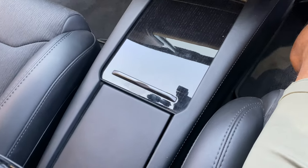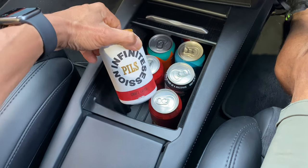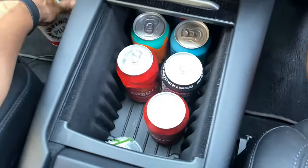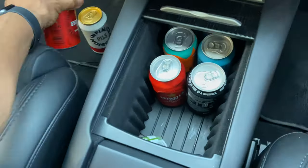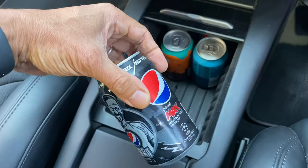Right, so here's the center console of the Tesla. Let's see what we've got here. We've got one. Now, that's a really good alcohol-free beer. If you fancy a brew on a Tuesday, I can recommend these. Estrella. EV Susie likes these, and I like these, to be honest. What have we got in here? Another Estrella. One for the designated driver there.